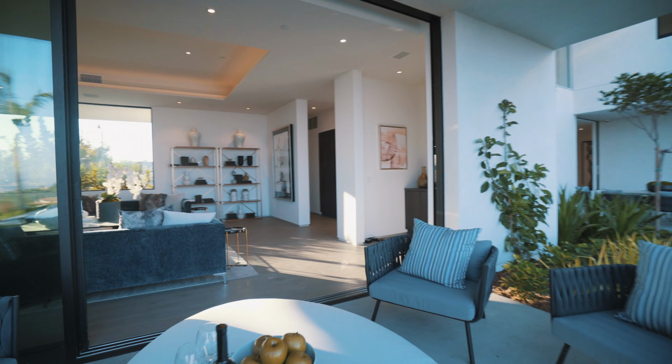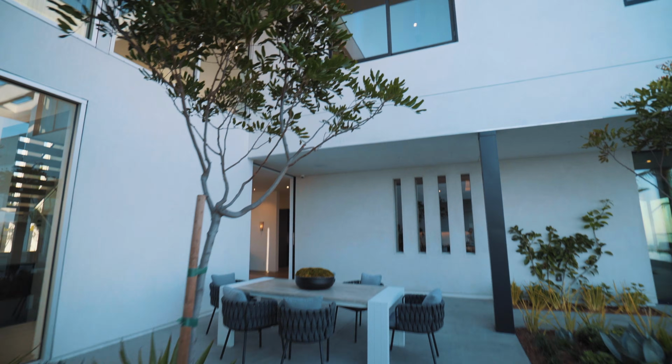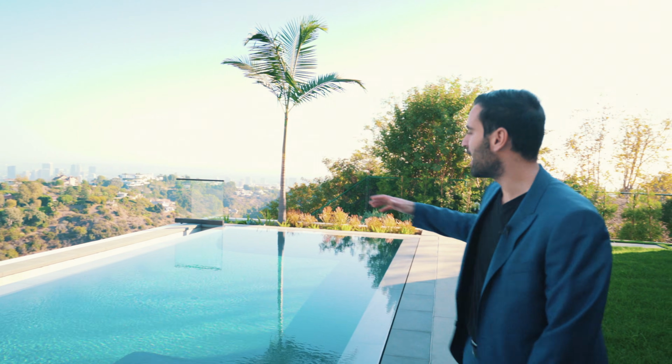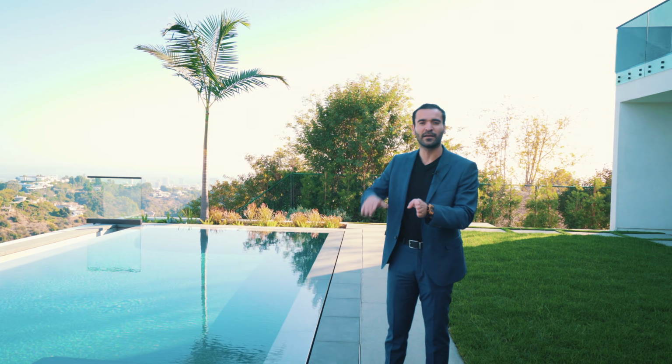Your living room opens up to its own patio, your kitchen opens up to this backyard, you have the grass area, you have your outdoor dining area right there, and you have your pool with a built-up jacuzzi and infinity edge view. So from the property, all you're seeing is your water line and the view.